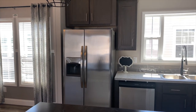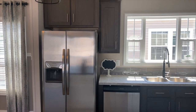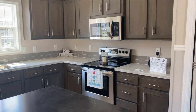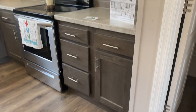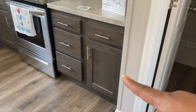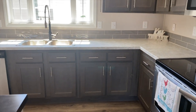You've got the double stainless steel Frigidaire refrigerator. You've got upper and lower dark cabinets. For every lower cabinet, there are drawers. In addition, you have these pot drawers and silverware drawers on the right side of the refrigerator. And then for every other lower cabinet, there is a drawer, which is always a nice touch.